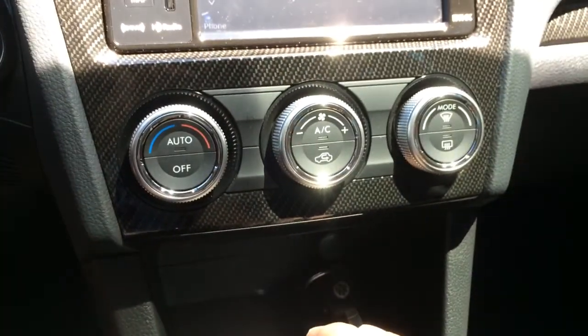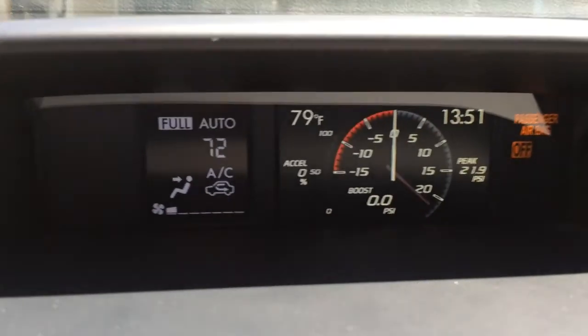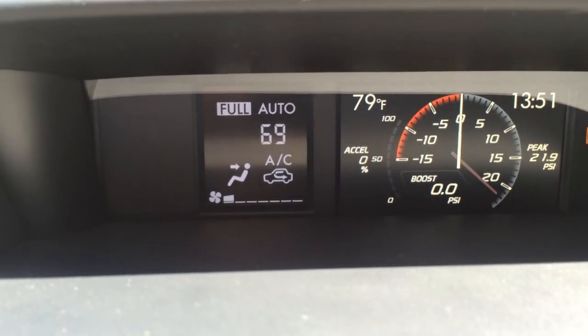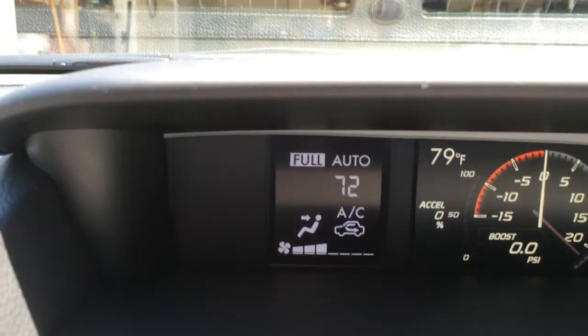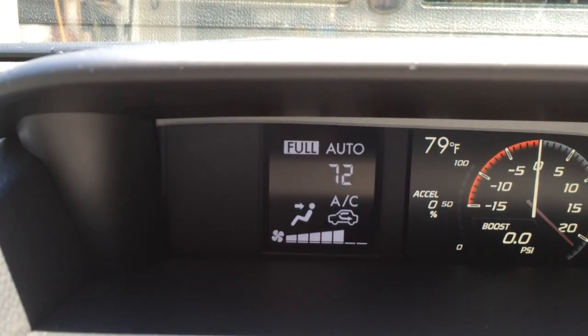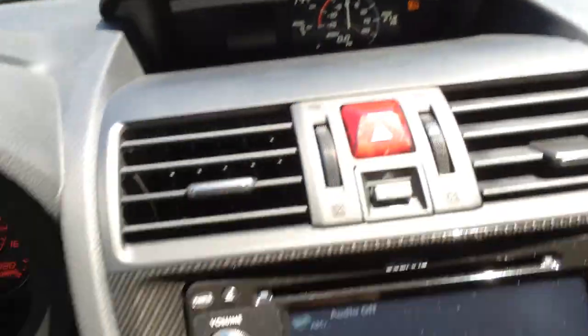The auto air is slick, loving it. Click it there, turn it on, set it to where you want for temperature. It kicks on the AC or the heat, and it actually moves the air around as well, like where it's going to be blowing. Right now it's trying to cool down to 72 in here. Go ahead and kill that. Let's see, I think that about does it.